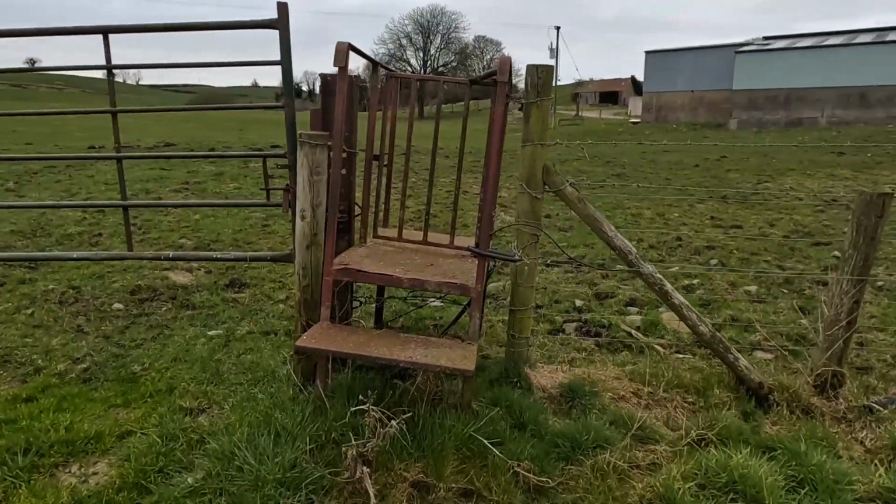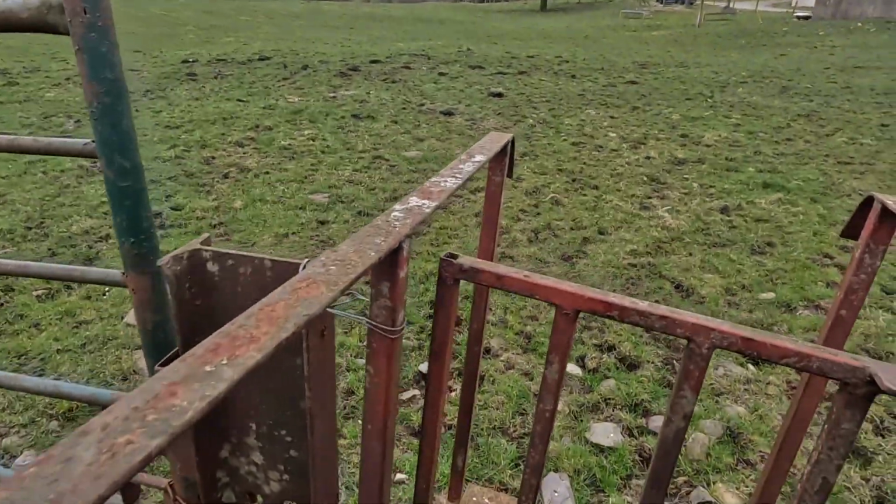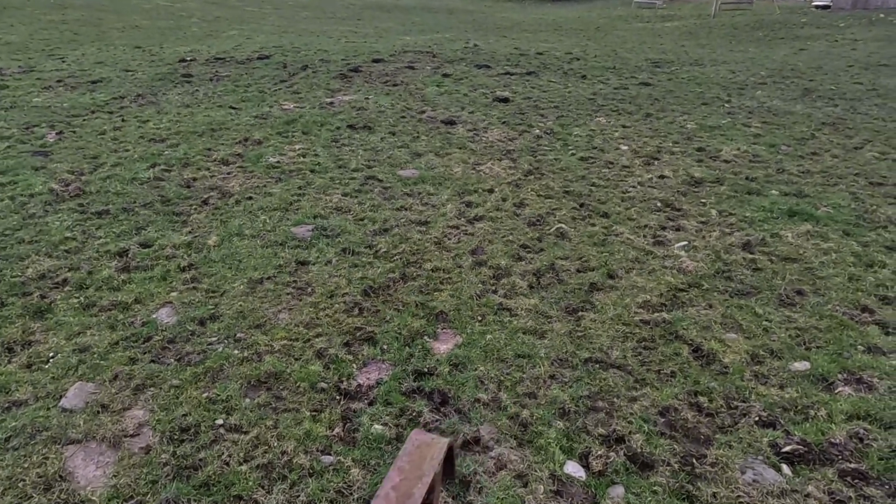So that's it now. I'm finished for the day, and I had a reasonably good day. I really enjoyed it. It's my first day on the river.